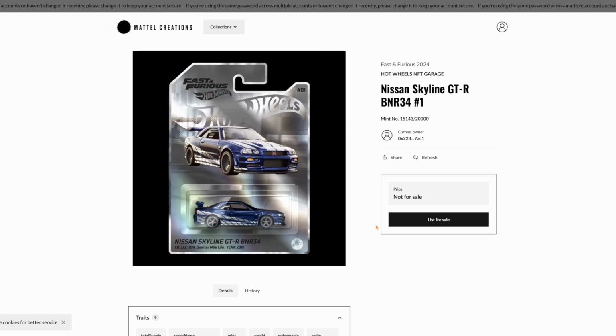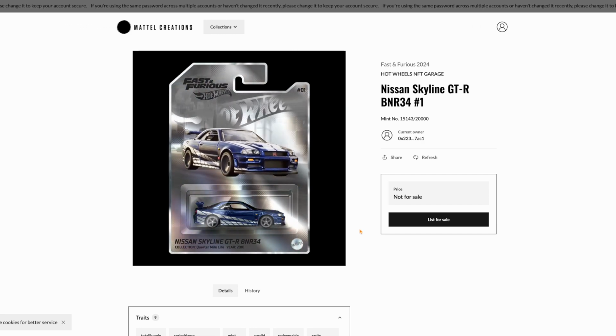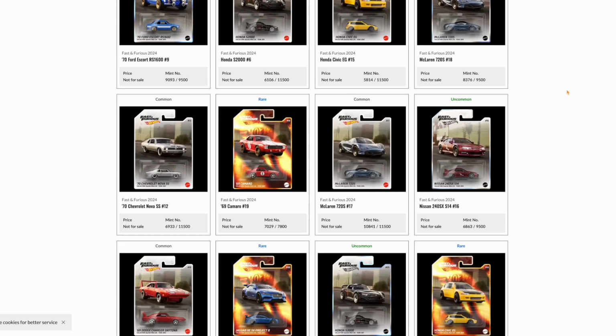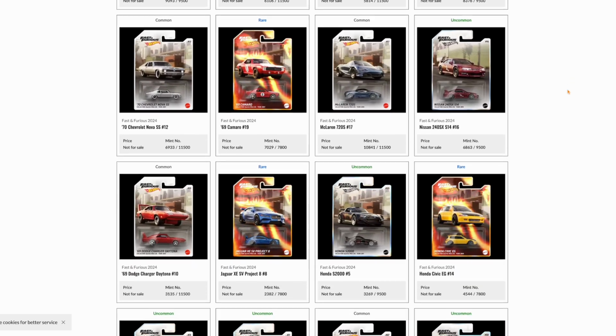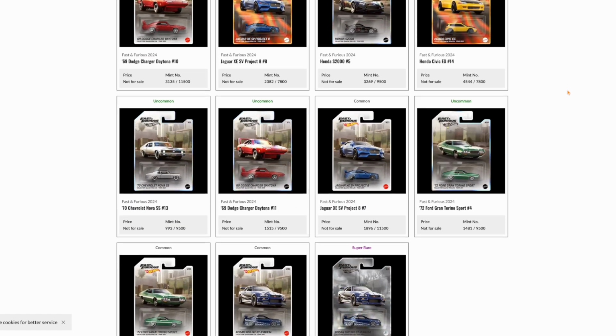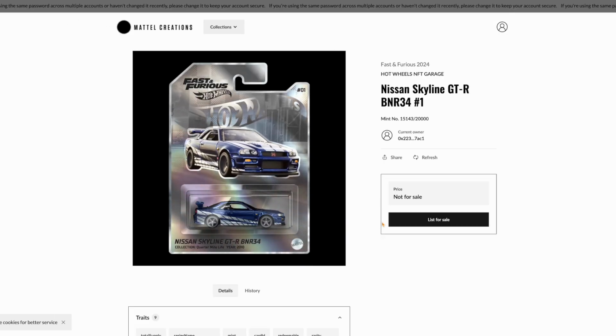If you guys want to understand the NFTs or how to find the Skyline just like this one, keep watching and I'll explain the whole thing. So first off, we're going to be taking a look at this set. This is my personal garage, my NFT virtual garage here. And these are the first NFT cars that I bought. Alright, so we're going to take a look at this Skyline first.